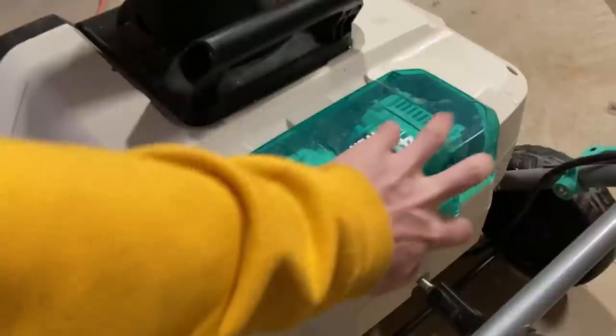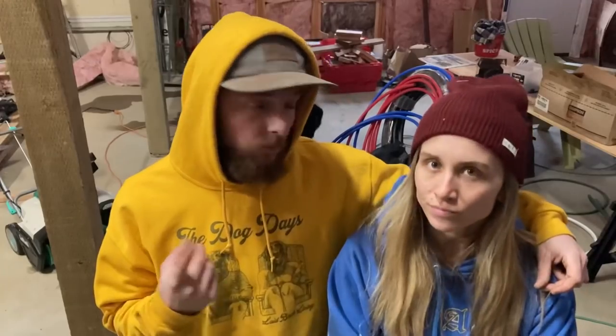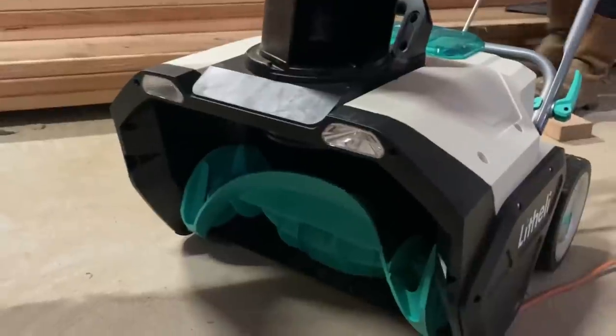So before we wrap this video up, we wanted to mention the snowblower that we've been using the last few days. So the Litheli battery-powered snowblower. We were a little skeptical at first because we have a long driveway, so we figured, well, the batteries aren't going to last. But as long as you have extra batteries, that's kind of what we thought. And we did have one extra battery because we have their chainsaw too. It's the Litheli chainsaw, which also we were skeptical about in the beginning, but kind of the same outcome. Pretty pleased with it in the end.